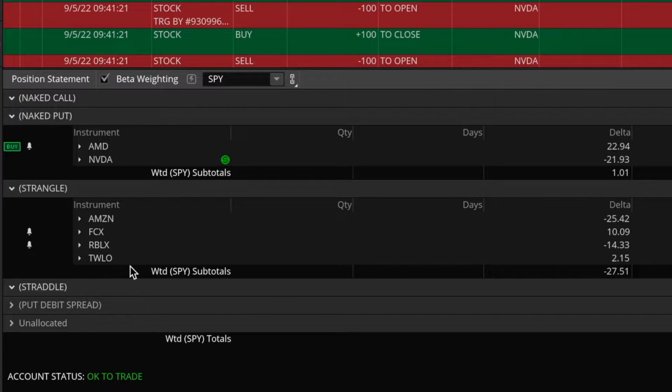And so as you can see, I do have my trades broken up based on their different position types. So for example, I've got 2 naked puts on, short naked puts that is, and also 4 short strangles. Although that being said, each position here could be very different within its own categories.